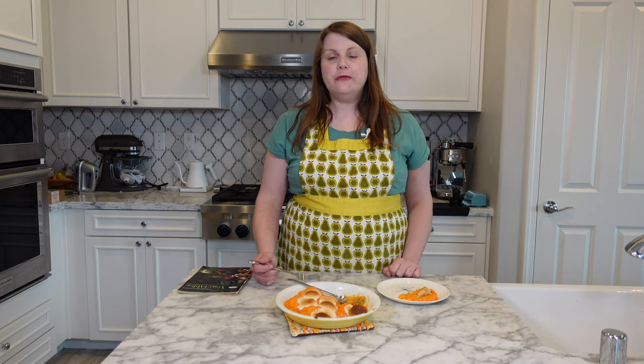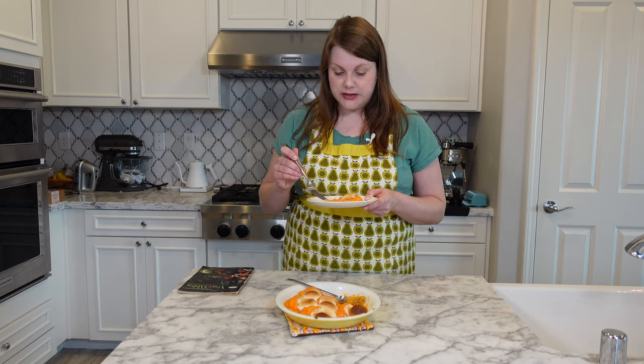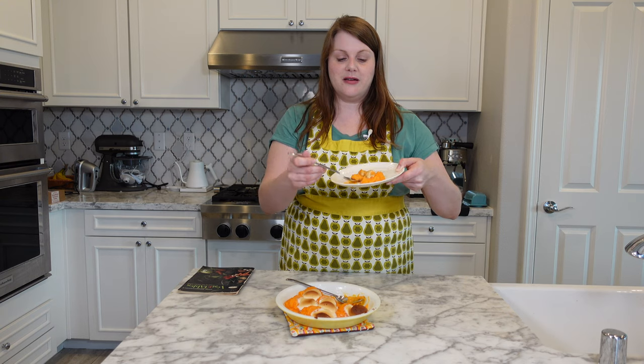I don't know if I prefer the pineapple in there though. I love pineapple on its own and I love sweet potatoes on their own. I think I would have liked this a little bit better had it just been the mashed sweet potatoes with no pineapple. It tastes pretty good though. I mean, don't get me wrong, I'm gonna eat all of these. The marshmallow is kind of fun because it formed like a crispy shell, so you can just kind of break it. I'm gonna take another bite.